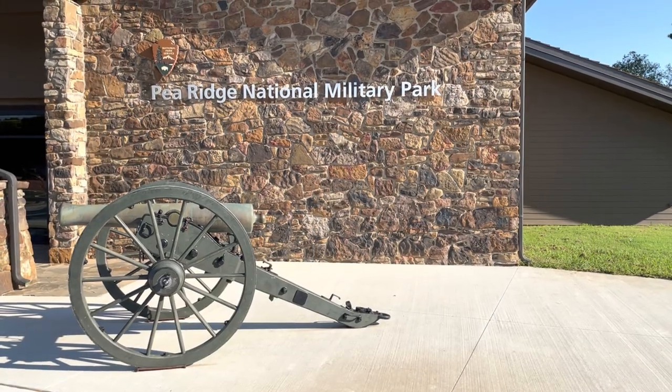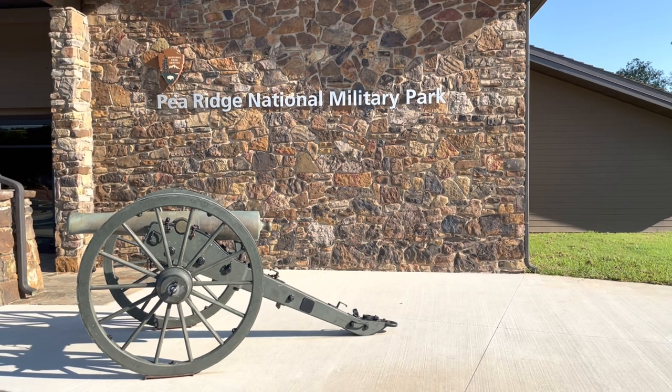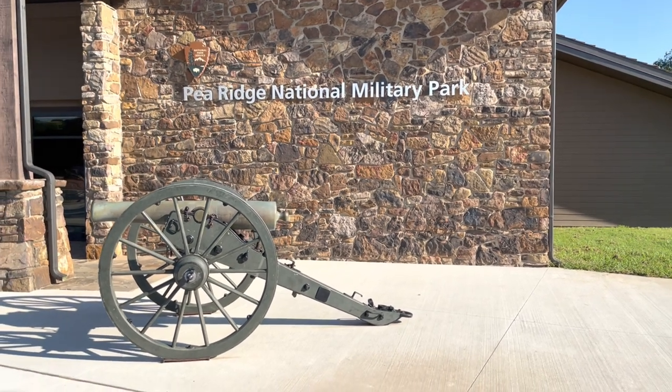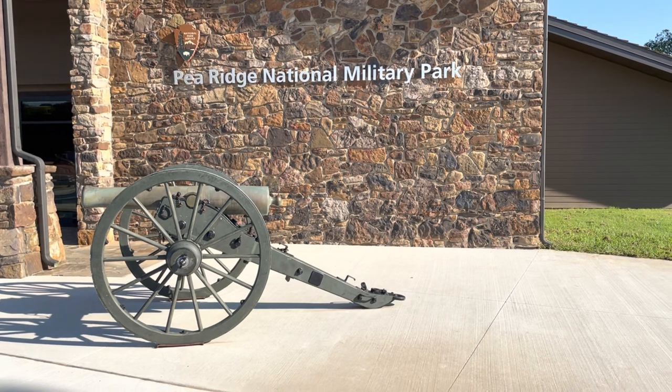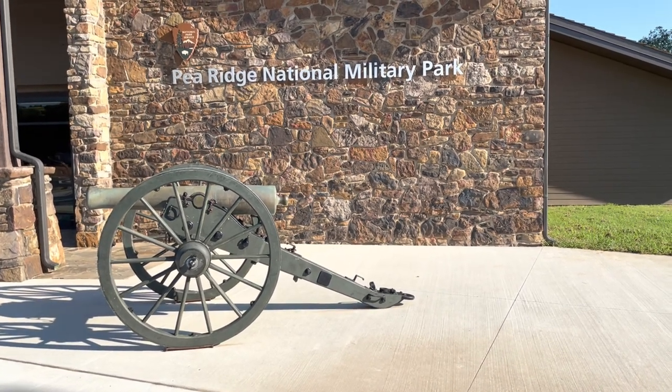Kilroy from the road. Today I'm at Pea Ridge National Military Park. This is the Pea Ridge battlefield, which was a battle during the American Civil War, right on the border between Missouri and Arkansas, or pretty close to it.